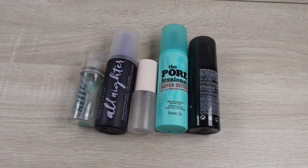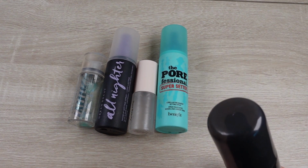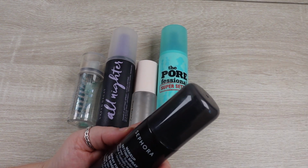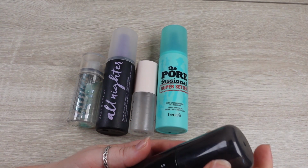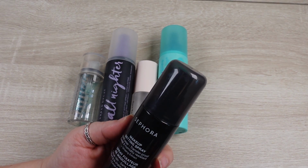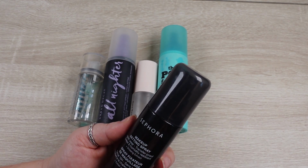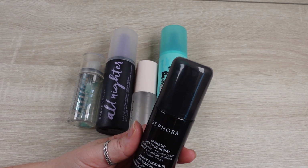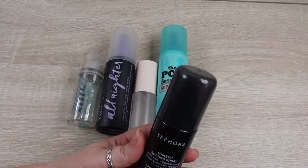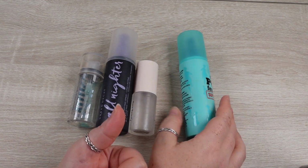Okay, this is my boring collection of high-end setting sprays. I don't use setting sprays that often. I don't try a lot of setting sprays either. So this is the Sephora one, Makeup Setting Spray 16-Hour Wear. It's nice. It's a little bit of an intense sprayer, and if you let it sit for a while, it comes out in a single stream. So you gotta prime the pump a little bit to get it to come out in more of a dispersed spray. It is pretty good, but it's not my longest lasting.